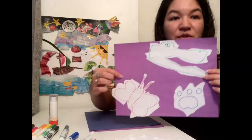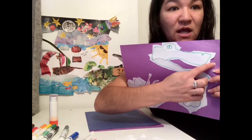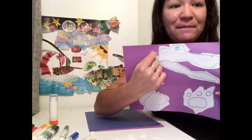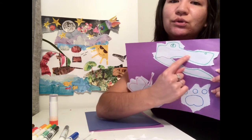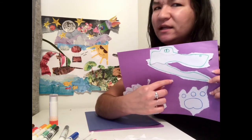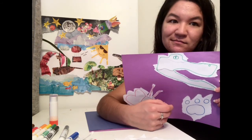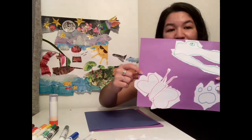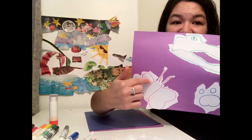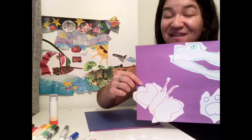One example: I ripped up all these pieces of paper you can see, and then I came back in with a marker and I just drew my lines to make my alligator, crocodile. I don't know the difference.